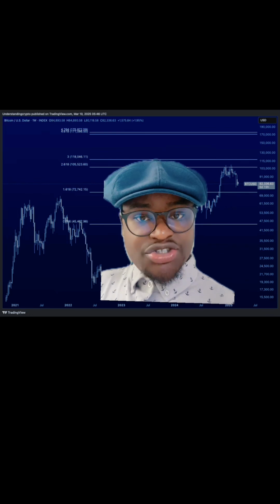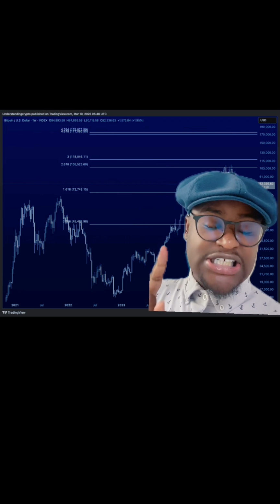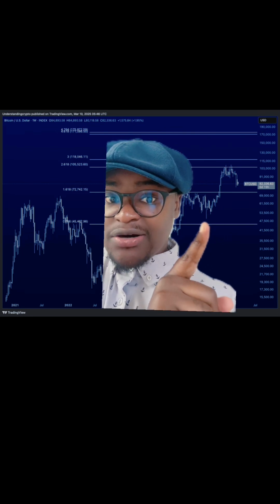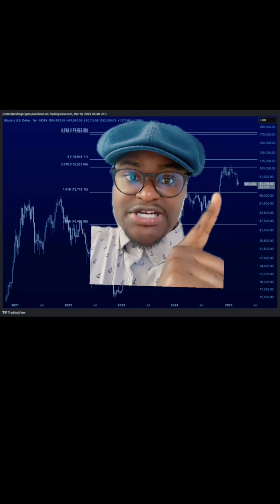Now, according to this strategy, when you leave from the 0.786, you are going to the 1.618 and you will most likely come back to the 0.786 before you go to the 2.618. So you went up here, came back down here. I explained why we did not actually hit this 0.786 in another video. Then that took us to the 2.618 by closing a weekly candle right here.